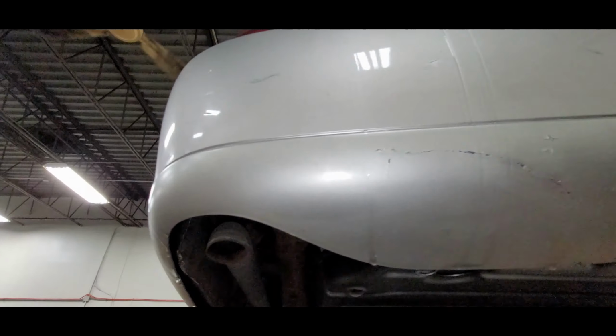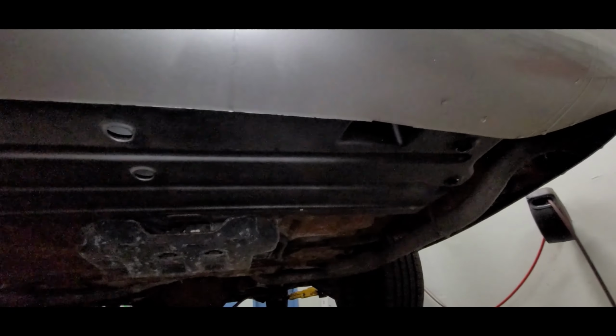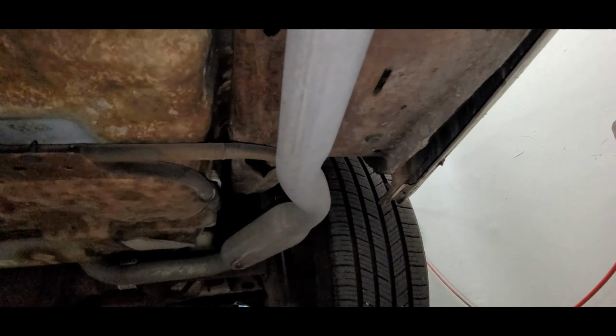Yeah, the rear bumper also suffered a little damage, but once again, I got the car that way. And there are actually the little push tabs that hold the rear bumper cover in place. They broke off inside, so I don't know. It's not bothering me.